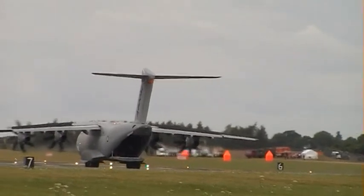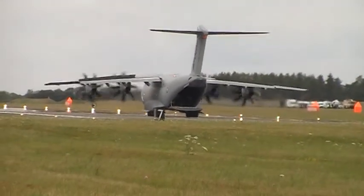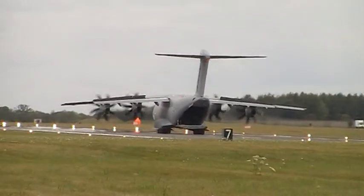You might want to smile, or indeed wave, as Ed Strongman taxies past in the A400M.